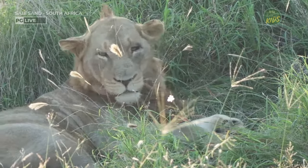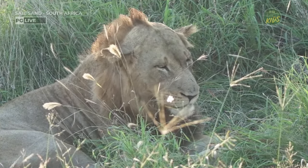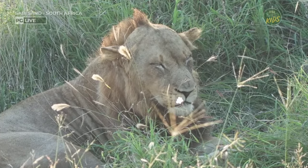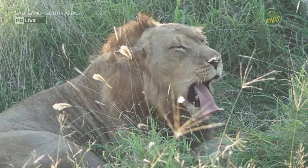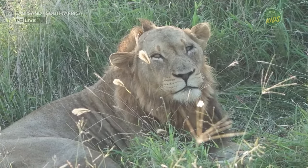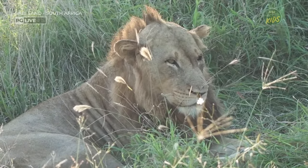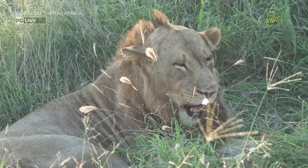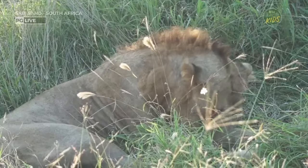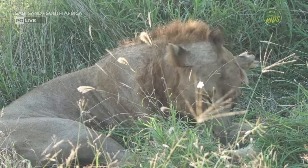I would have said he was much younger than 5. Kimberly Lopez says he's 5. And the reason that his mane is relatively underdeveloped for a 5-year-old is that he lives in an area of very high lion competition, which means that his mane is not going to grow out as quickly as a lion on, say, Amakala, where there is much less competition. And the manes grow out when they become really dominant and they begin to express dominance. And he's just not managed to do that because there's so many other lions around here.